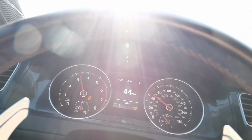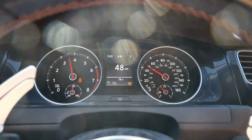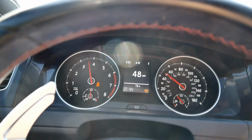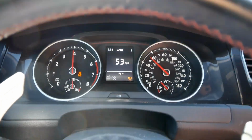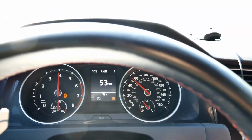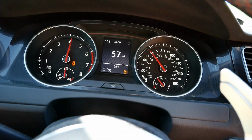Turbo. You can hear the turbo now that I got the new intake on here. Hold on. Hopefully you can hear that on camera. It gets super loud now.